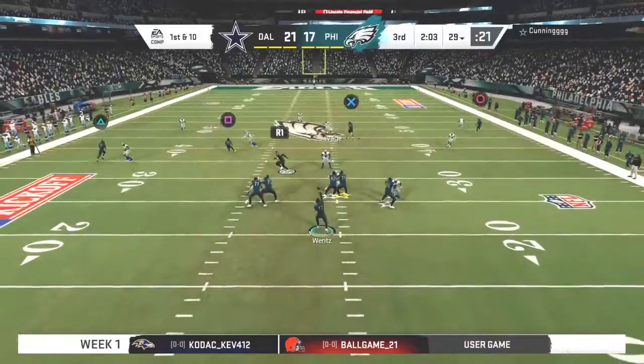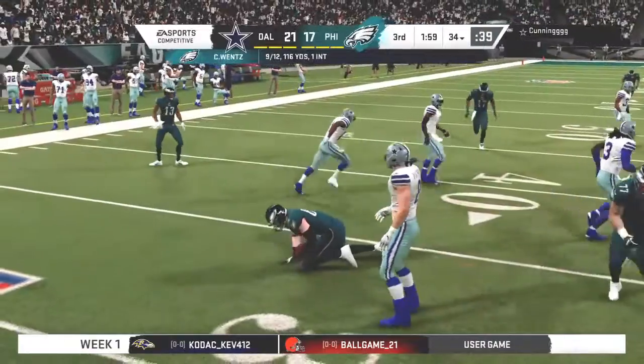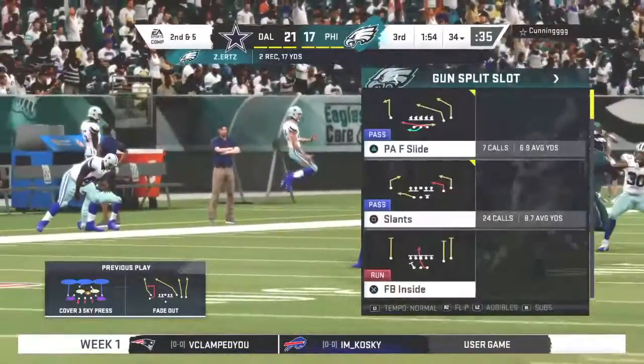Now Wentz to try again after the pick 6, and he finds his tight end. It's Ertz. Called out a gain of 5 as the clock ticks inside of 2 minutes to go now in the third.